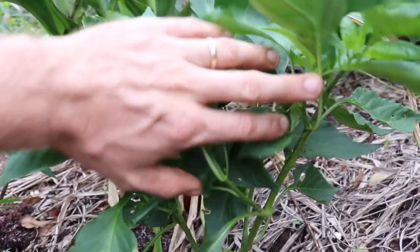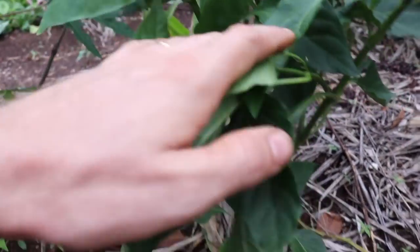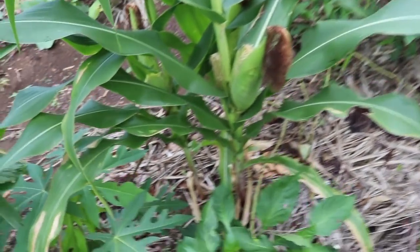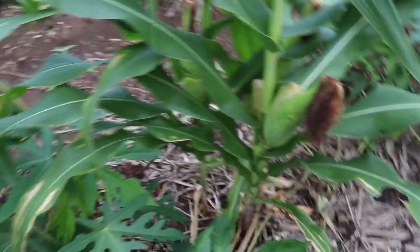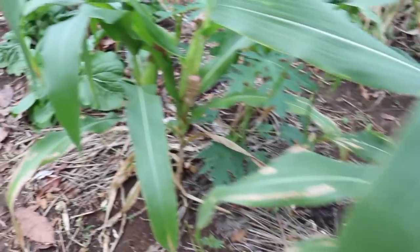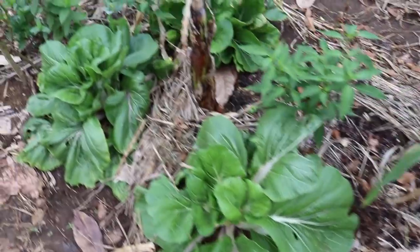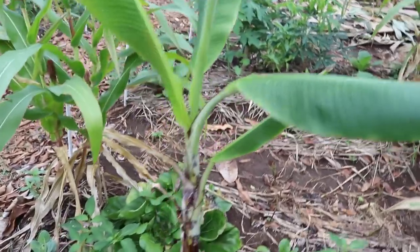Look at this. Little peppers. Any peppers? It's pepper. Come on, pepper. You're really not showing off well. This corn is ready. We're gonna have corn on the cob for dinner tonight. Nope, we've got some more pak choy. Another banana variety here.